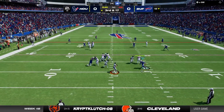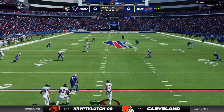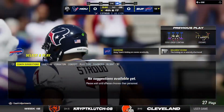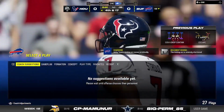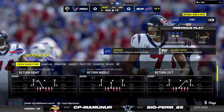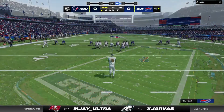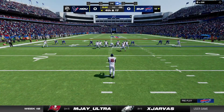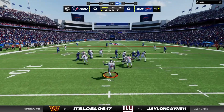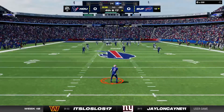Now on 3rd and long, they'll look to throw. Oh, he had a man running free, but he overshot him, and it's incomplete. That's one as a quarterback where you put both hands on your helmet and say, I can't believe I just did that. If he puts a little more touch on that ball, the receiver's still running. Instead, it's just an incomplete pass.